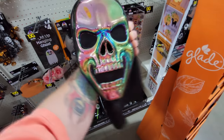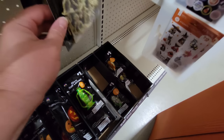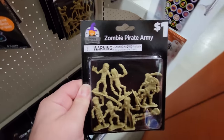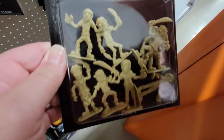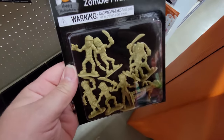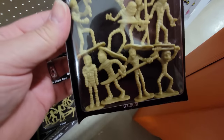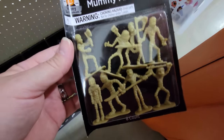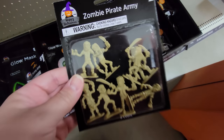Okay, we have some kind of a mask here. Ooh, it's a silvery one. A silvery skull ghoul mask. And lots of glowing, wait a minute. Holy crap, guys, look at this. Zombie pirate army guys to play with. Oh my gosh, that's so cool. Look, this one says mummy army. It's a bunch of mummies. Plastic mummies. These are like the green army guys, but they're mummies and zombies. How cool is that? Good job, Dollar General.